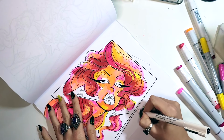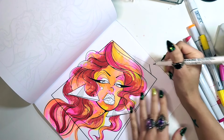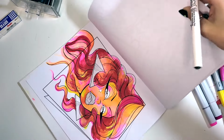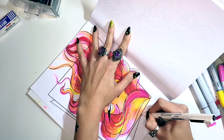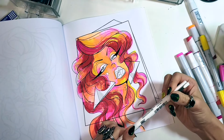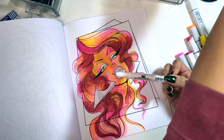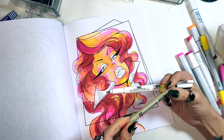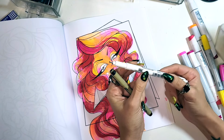That I need to repurchase. I've been using these pens for years. I have no idea if they are still available. I believe they are. They're essentially the Marvy version of the Micron pen. Microns are, I think, Sakura, however that is. Yeah, the Sakura, okay? And then these are the Marvy Uchida.